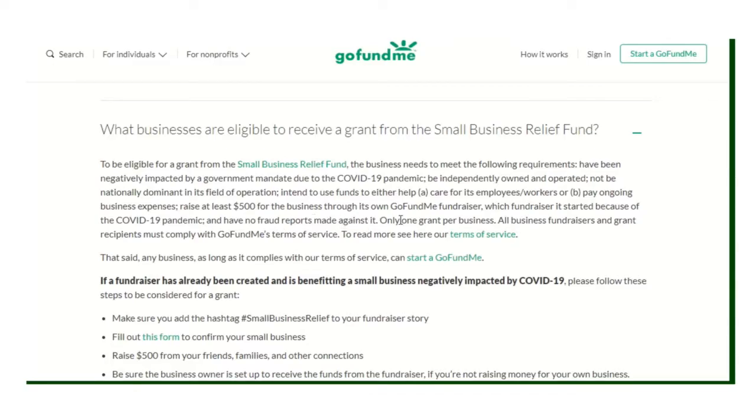That's a fundraiser. Only one grant per business, and all business fundraisers and grant recipients must comply with GoFundMe's terms of service. And you can click here to read the terms of service.